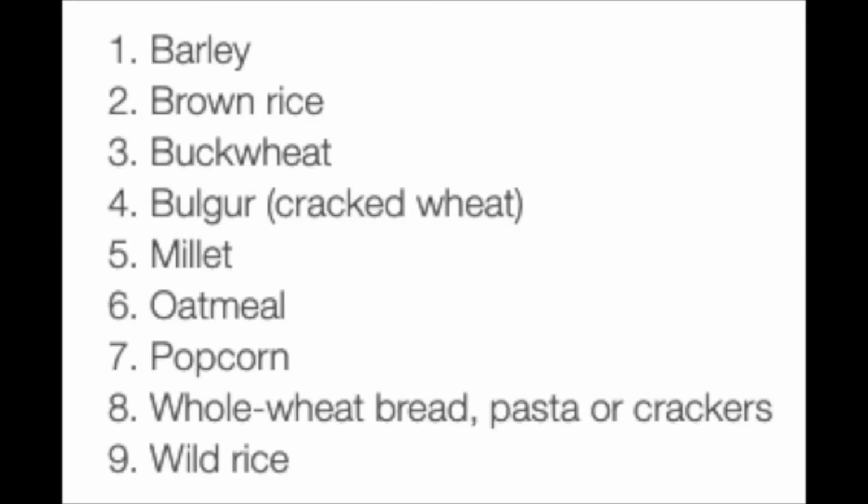Whole grains include things like barley, brown rice, buckwheat, bulgur or cracked wheat, millet, oatmeal, popcorn, whole wheat bread, pasta or crackers, and wild rice.